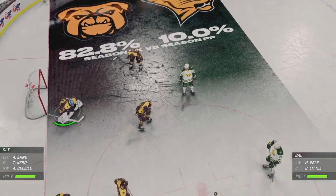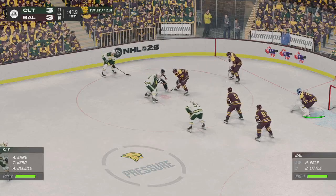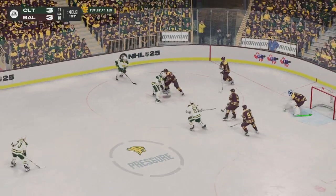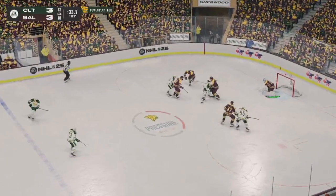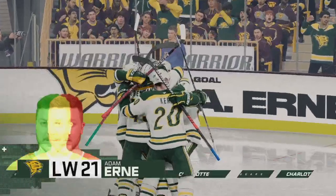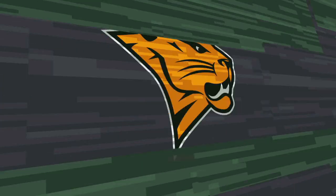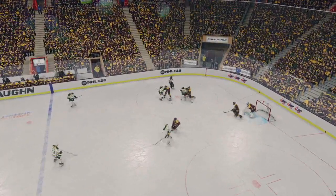Here's the first look at the power play. Takes possession of the puck off the draw. They score! On the power play, they make it count! Well, they use the advantage to break the tie. That's perfect execution on the PP.